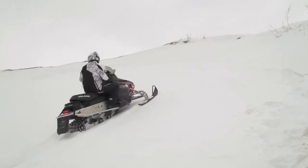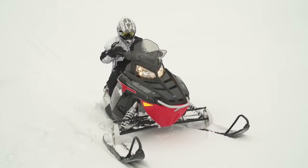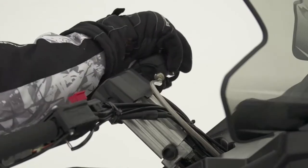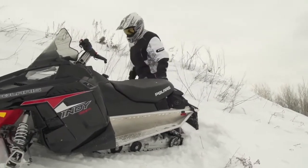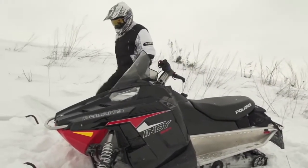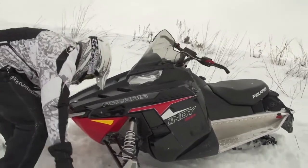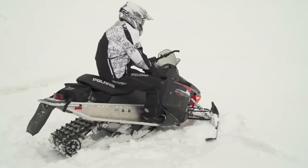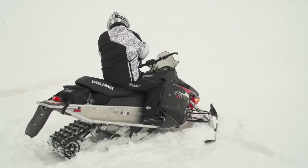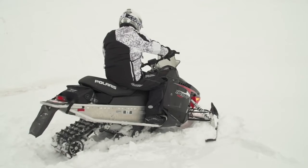If this isn't possible, spin the track just enough to dig in to prevent it from rolling back down the hill. Stop the engine and set the parking brake. Keeping away from the downhill side of the snowmobile, pull the rear of the snowmobile around and point the front end and skis downhill. Remount the snowmobile. Restart the engine. Release the parking brake and descend the hill carefully.